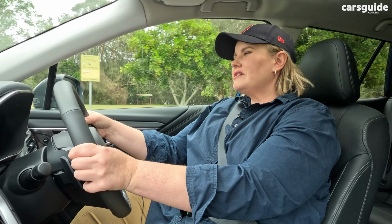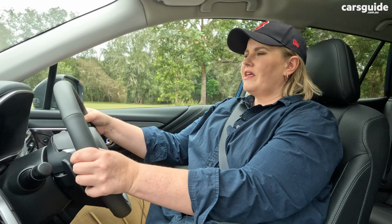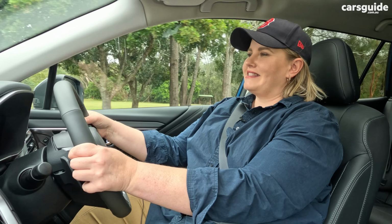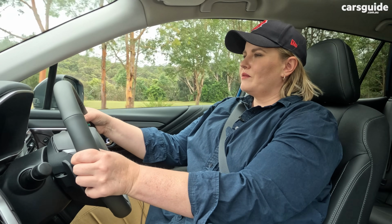Your rear view vision is hindered quite a lot though because of the headrests, and if you do have a couple of passengers in the back or a big booster seat, you're not going to get a lot of vision out there, which is a shame.